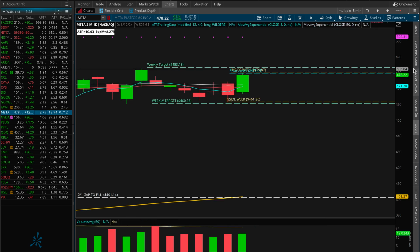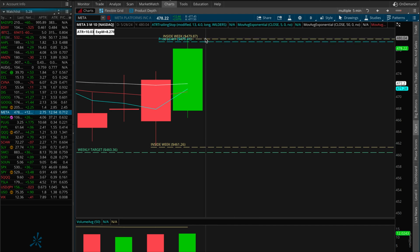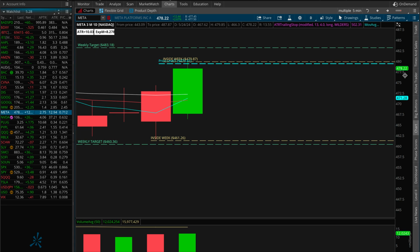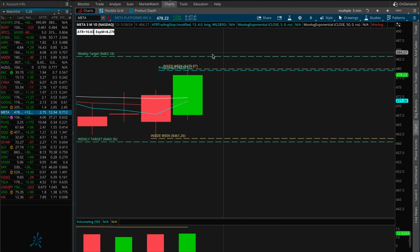Meta is an inside week for us. So if Meta breaks above 479.87, then the target to the upside is 483.18. If we break below 461.26, then the weekly target is 460.36. So I would say if I traded Meta, be very careful above those levels or below those levels.